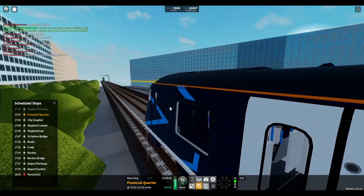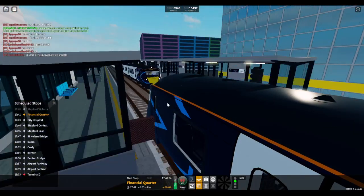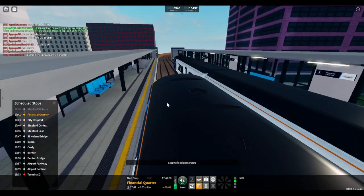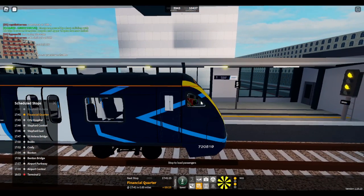We will shortly be arriving at Financial Quarter. Please mind the gap between the train and the platform. Stepford Connect, service to Airport Terminal 2. Calling at City Hospital, Stepford Central, Stepford East, St. Helens Bridge, Bowdoin, Coxley, Benton, Benton Bridge, Stepford Airport Parkway, Stepford Airport Central, and Airport Terminal 2.